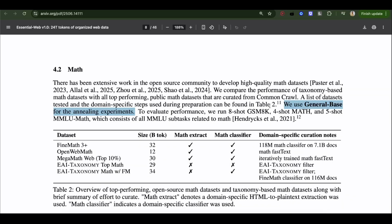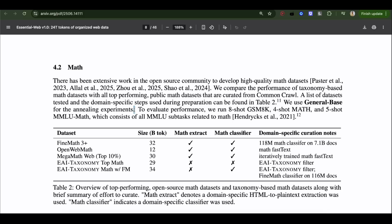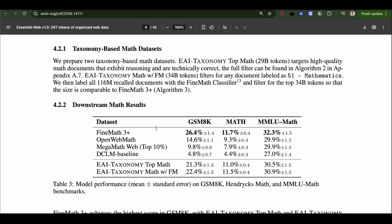So, for example, for math, they used the general base for the annealing experiment. They train on this math dataset on top of the general pre-trained model and not the coding base. They then measure their dataset versus these other datasets, and it looks like their dataset is better than all of the other open source datasets except this one, FineMath 3+. But they stress that all of these datasets took a lot of time, maybe weeks or even months to build, while their dataset can be built in hours or maybe days at maximum.